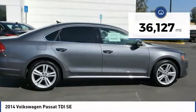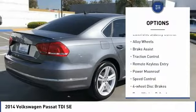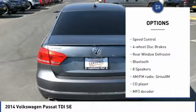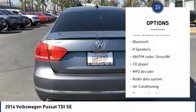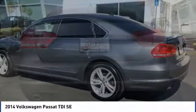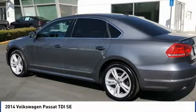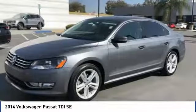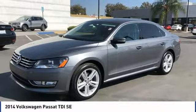Here are some of this vehicle's great options: electronic stability control, alloy wheels, brake assist, traction control, remote keyless entry, power moonroof, speed control, four-wheel disc brakes, rear window defroster, Bluetooth. Searching for a dependable vehicle that looks great too? You found it, so stop in today.